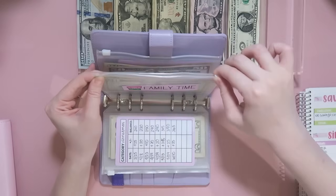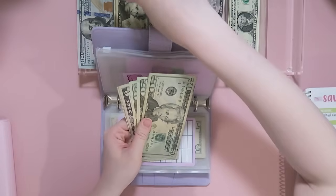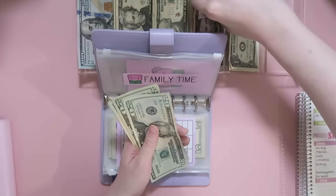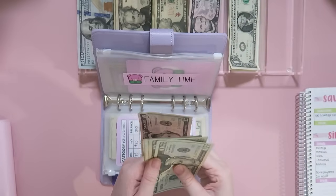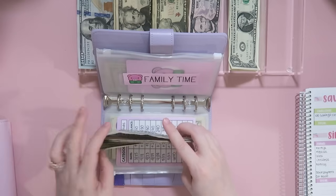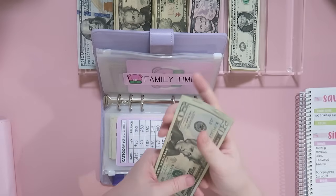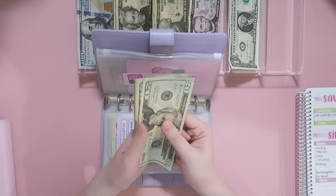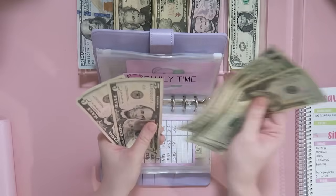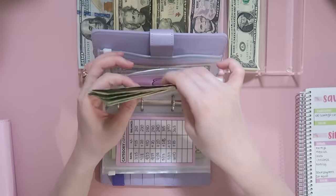Family time will get $25 as well, and this is just for any activities that we would want to do with Mia in the future, and she is growing up. So one day she's gonna want to go to Monkey Joe's or get ice cream on a weekend, and I'll be like, I got you, baby. I have money for that, and we'll be able to go and we can enjoy our family because, you know, they grow up so fast. 20, 40, 60, 80, 85, 90, 95, $100 in here.